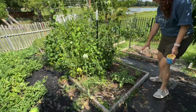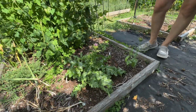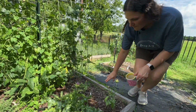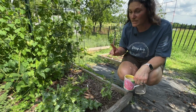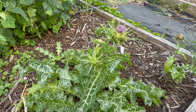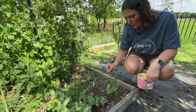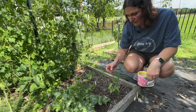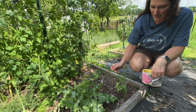This is milk thistle, which we see on the side of the road everywhere, but I love that you have it as a specific plant that you're growing. And the reason is because milk thistle is medicinal. This one's a newer flower, but this one's getting quite old. And when it gets fluffy right here, kind of like a dandelion, you can actually just pick the seeds out.